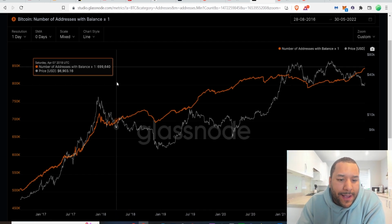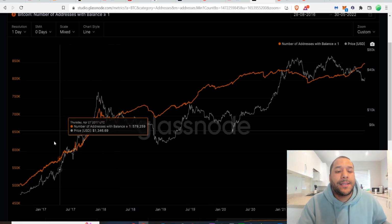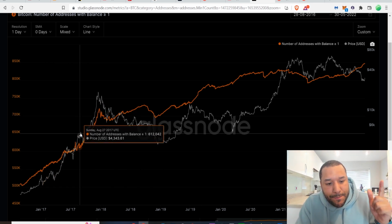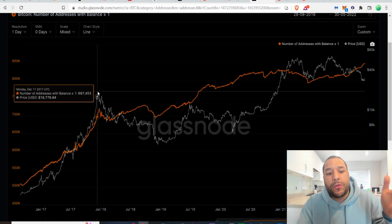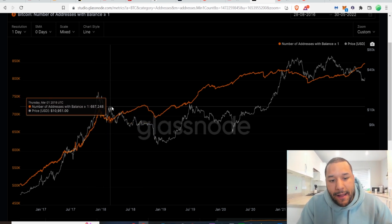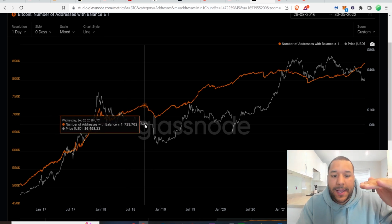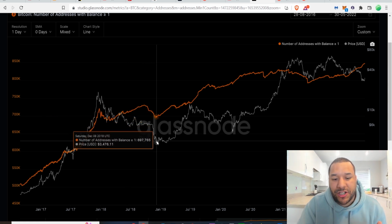Let's just look back at the last 2018 cycle, 2017. It rode up, and you can see the white line is the Bitcoin price, right? Rode all the way up, had its top, came back down, and then you can see here for a period of time it was consolidating, then it just capitulated. A massive crash down in October.